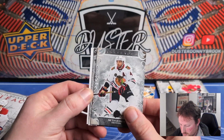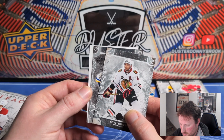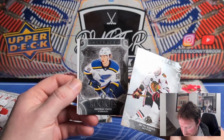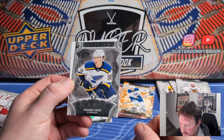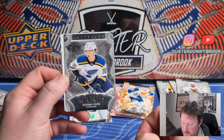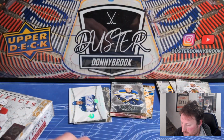And so this will be a numbered card. No, it's a rookie. It is Zach Dean. Sure. That's the guy we wanted. There he is. So Zach Dean, base rookie $9.99 from those traitorous sons of biscuits, the St. Louis Blues. We love them around here.